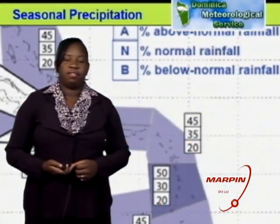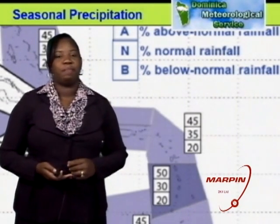Taking a look at our seasonal forecast for the period April to June, above normal rainfall totals can be expected. It is also anticipated that the 7 days wet spell is expected to increase. There are no drought concerns for Dominica for that period. The seasonal temperature outlook for the 3-month period is expected to be above normal.